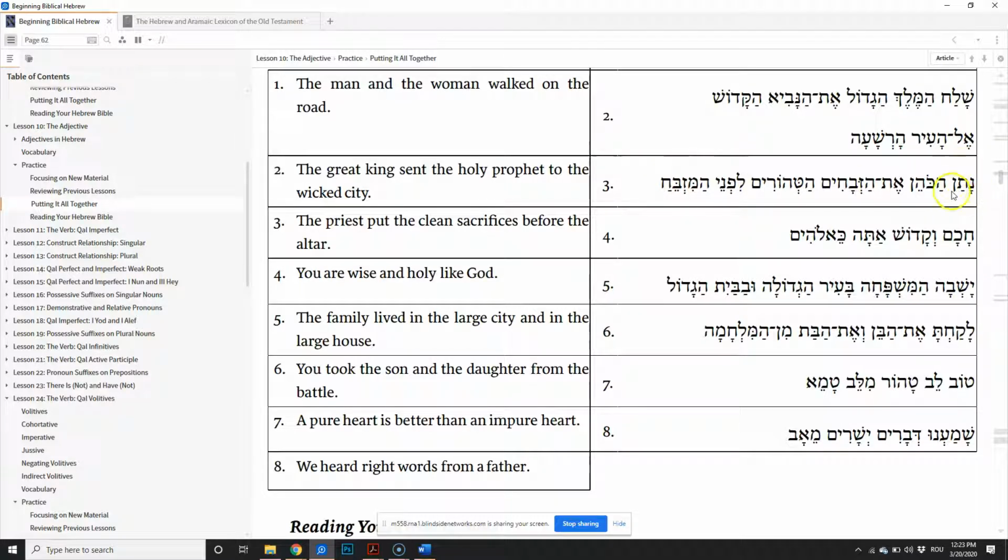I'm not a fan of translating natan as sacrifice here. You might find some English translations that translate natan as the priest sacrificed the sacrifices, the pure sacrifices before the altar. But first of all, in first year Hebrew, you need to show me that you know what this noun means. And if you want flexibility, then offered is a perfectly acceptable meaning other than gave.